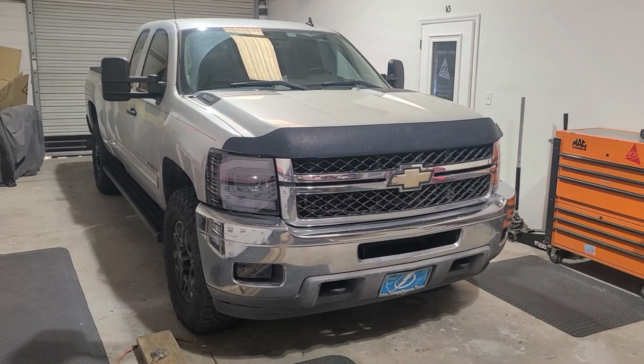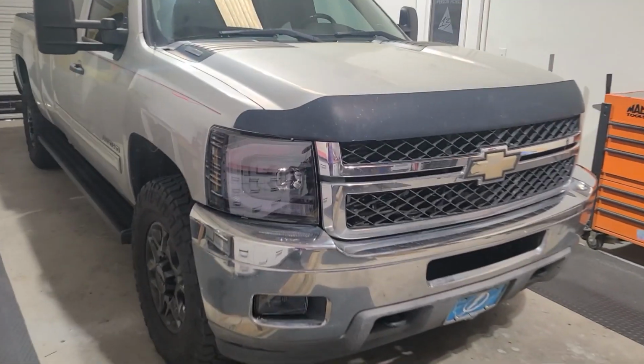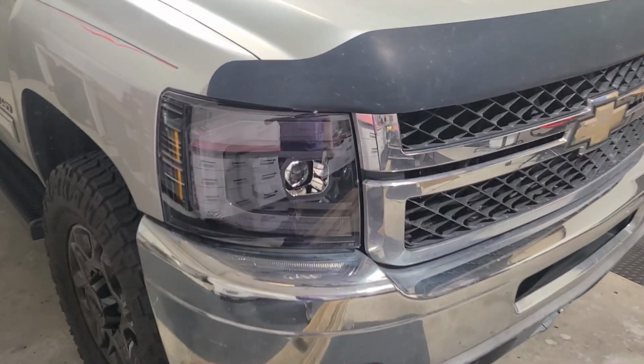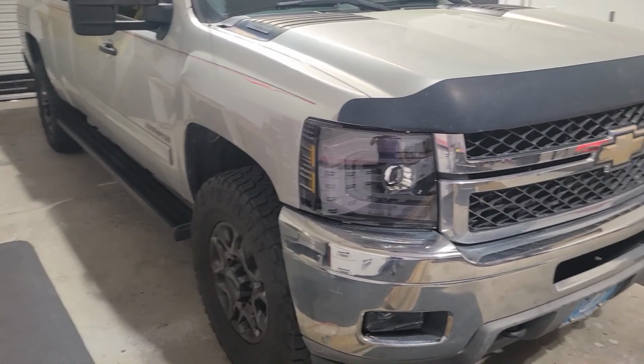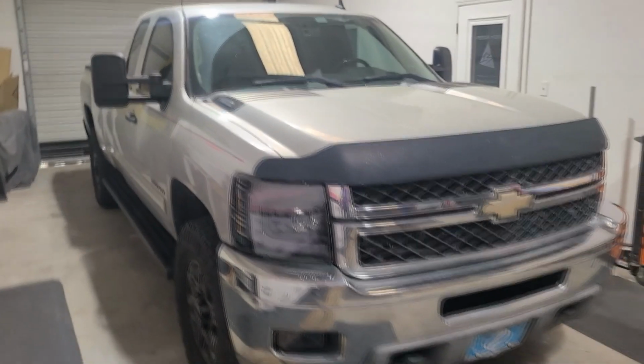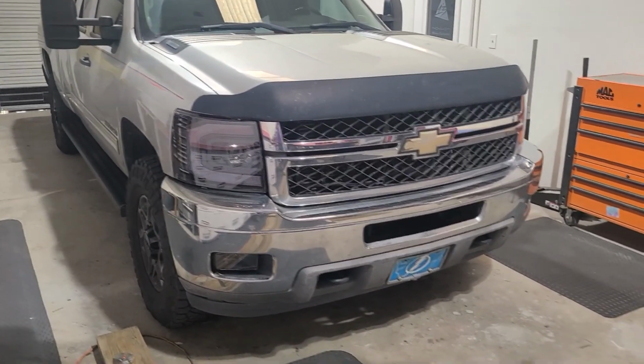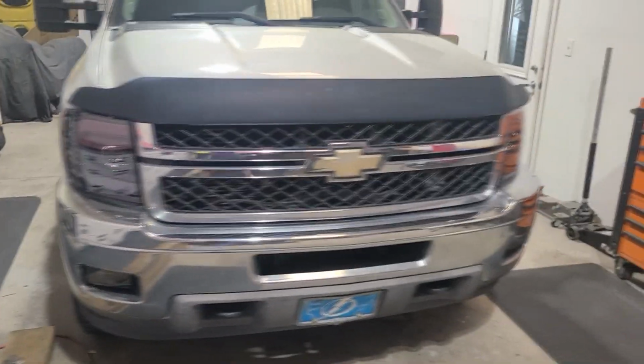This is going to be an insanely quick video because what's there even to talk about here? But this is the Morimoto XBLED headlights for Scott's 2011 Chevy Silverado 3500 HD. So it's a big boy truck and now it's got some semi-decent headlights. I say semi-decent because of course I am a custom builder, so I always want to do custom builds.